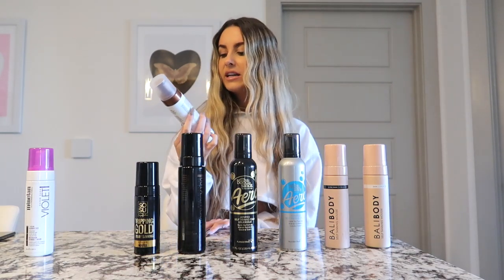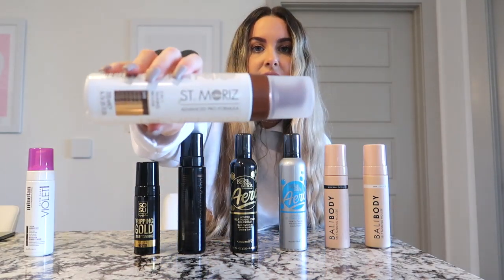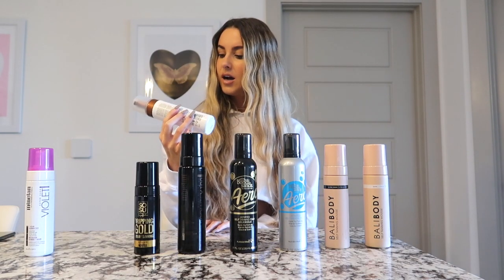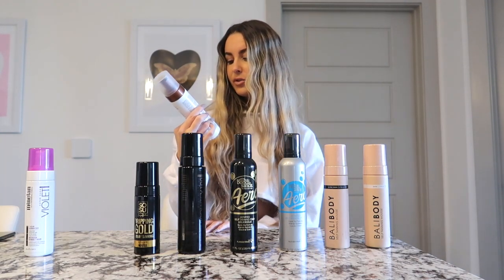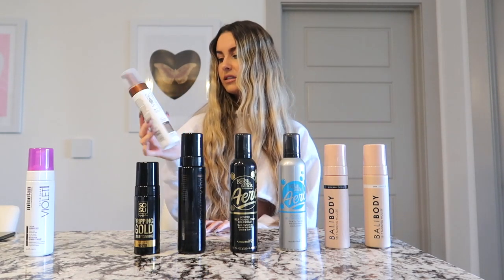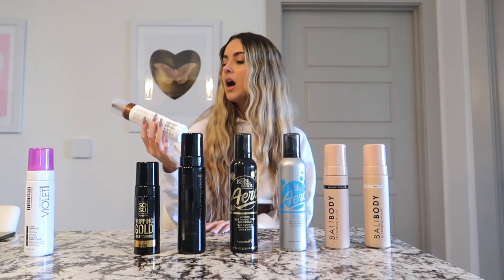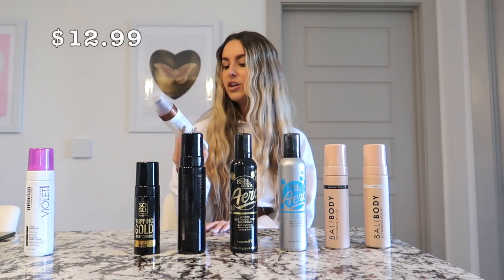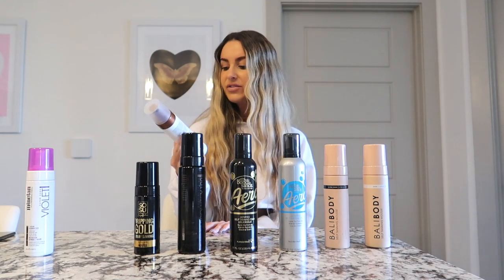Okay guys, so next up is this St. Moritz 5-in-1 tanning mousse dark develop. I don't really know, that's kind of confusing. I don't know what the name is, but this I found at Ulta. Again, I'll put the information up here. And this one I like.